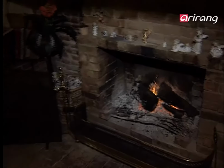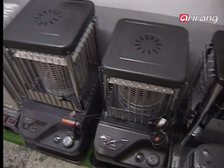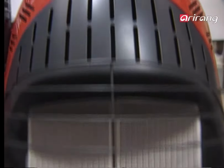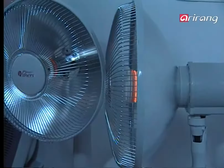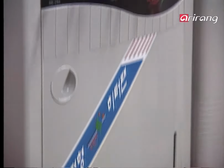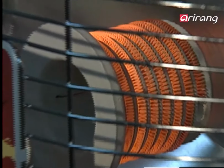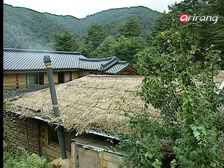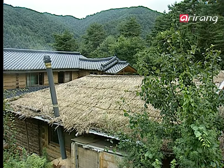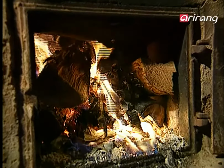Looking at various heating systems used today, the traditional fireplace used in Western cultures, the fuel rotary stove, low-cost gas stoves, electric heaters that are safe for children, and other Western heating devices are all lateral heating devices. But what is the difference between Western lateral heating and Ondol's floor heating system?